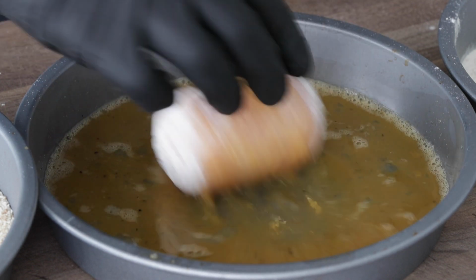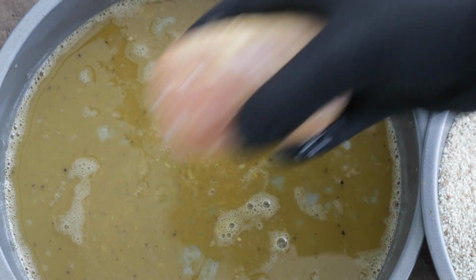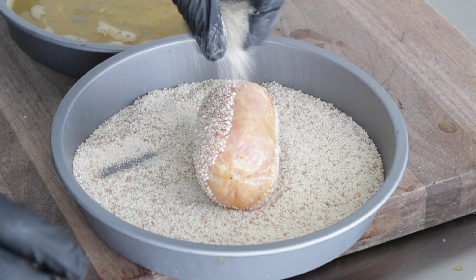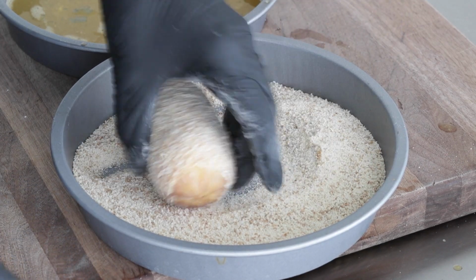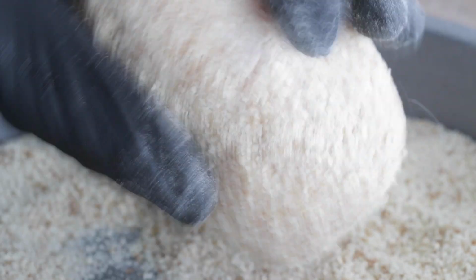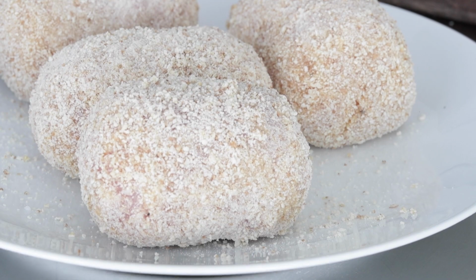Roll it around. Make sure it is really, really coated. This is what's going to ensure that it's coated in our breadcrumbs. Go to the breadcrumbs, switch hands, pack it on there, press it down, make sure it is covered just like this. Should not be any less than this. We're going to set it to the side on a plate, repeat the process with the other 3.